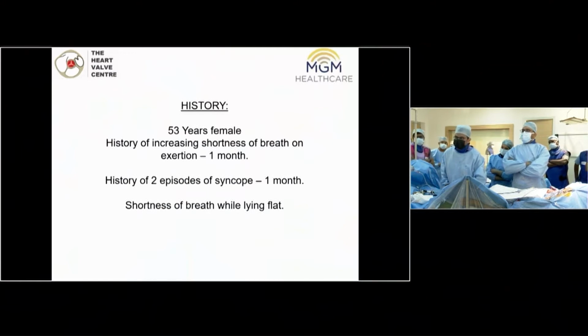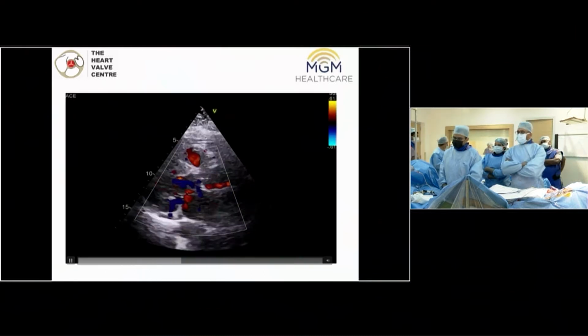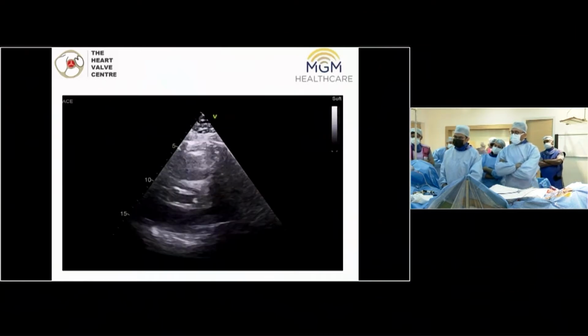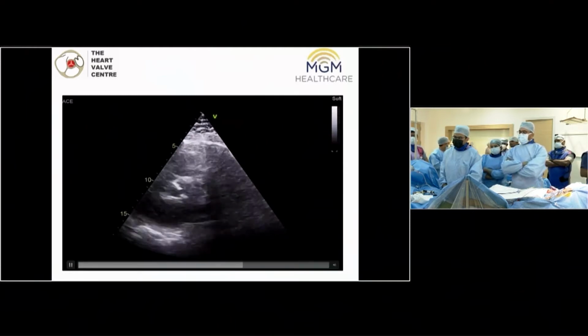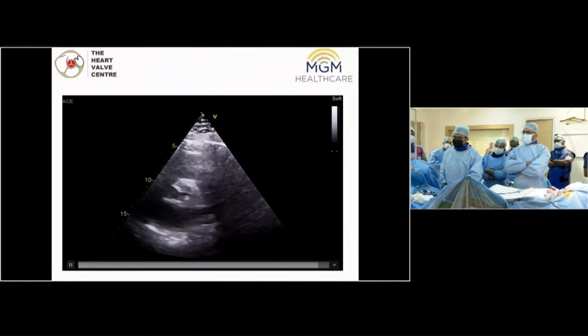So this is a 53-year-old lady, very young lady, with a history of increasing breathlessness for the last month or two. She's had 2 episodes of syncope, shortness of breath. Aortic stenosis was diagnosed in the past, and she was in surveillance. She is diabetic, hypertensive, hypothyroid, and had a hysterectomy. Echo showed normal LV function, with moderate to severe hypertrophy. We thought she may have a bicuspid valve, but we couldn't be sure on echo.